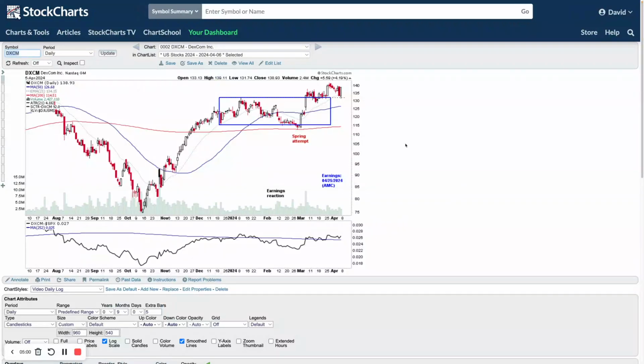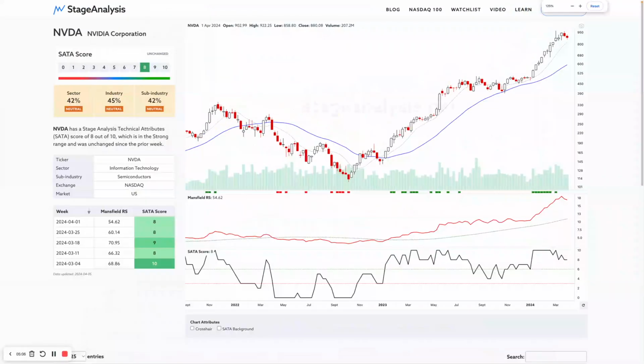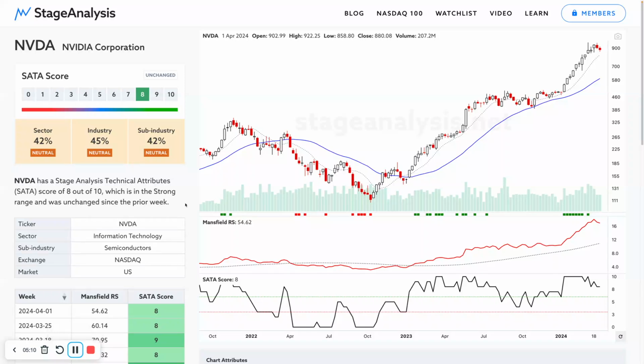DXCM is another interesting one here at the moment. Actually, if we go back to NVIDIA here. So I just wanted to show you the weekly chart of this, which is available on the Stage Analysis website.